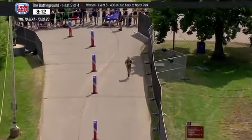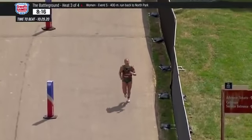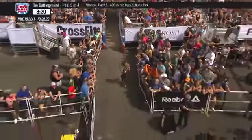And she gets to pick the brain of another competitor. Her boyfriend, Elliot Simmons, is in the men's field. He did this event earlier. I'm sure the two of them talked a little bit about how to best attack this event.